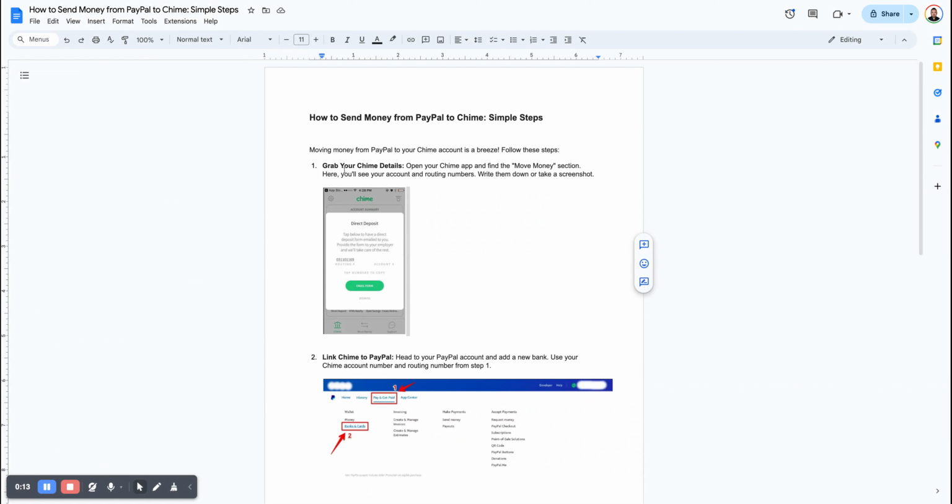So the first thing is grab your Chime details. So you need the routing number from your Chime app. So open your Chime app and find the Move Money section. Here you'll see your account and routing numbers. Write them down or take a screenshot.